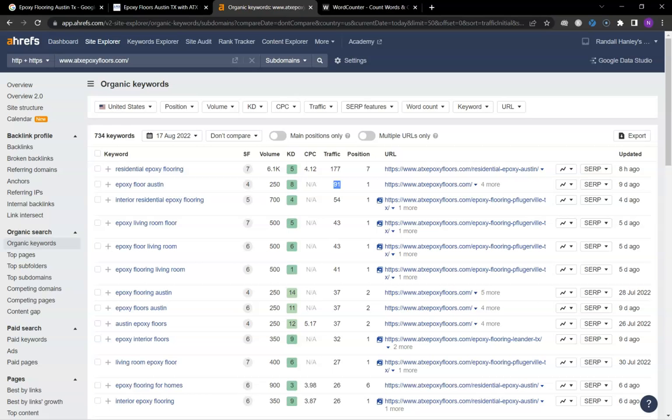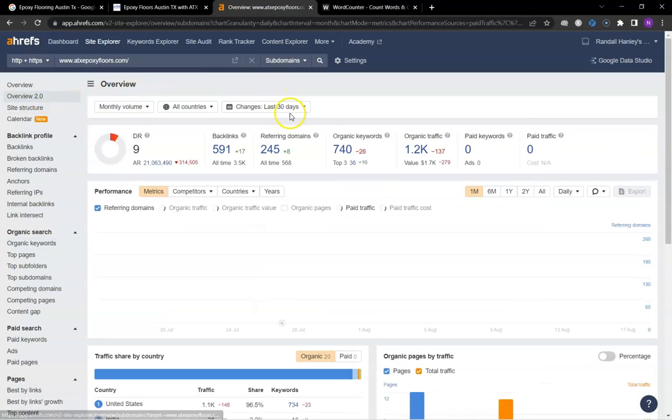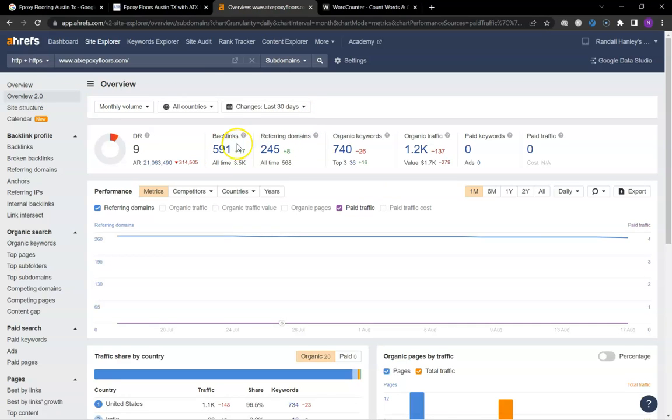So if we go back in here to my tools on Ahrefs, we see that your top competition has 591 backlinks and they have 245 websites linking back to their website, right? So that's why they're winning that quote unquote popularity contest and they're ranking at the top of Google organically for all of these words, right? And I do want to point out that not all backlinks are created equal. It is worth noting that staying relevant to your industry and local directories will work best. So the idea is, right, if it works for them, then why won't it work for you?